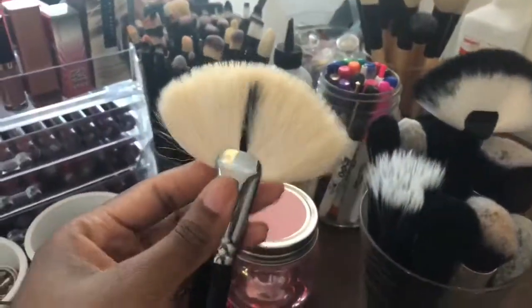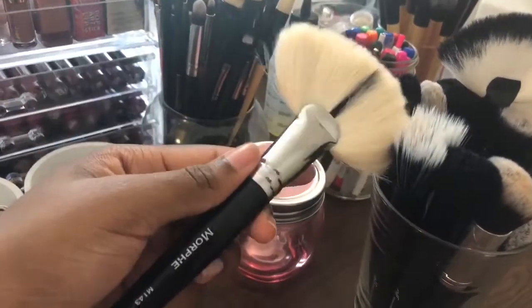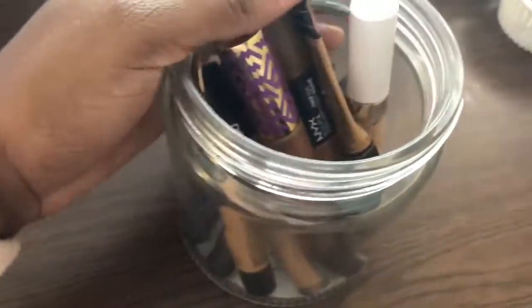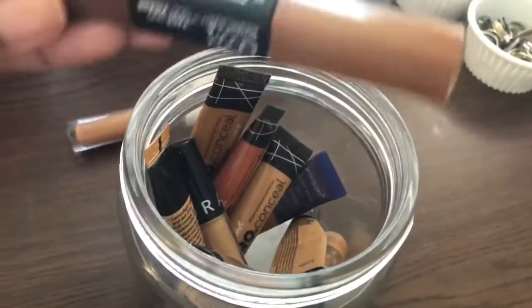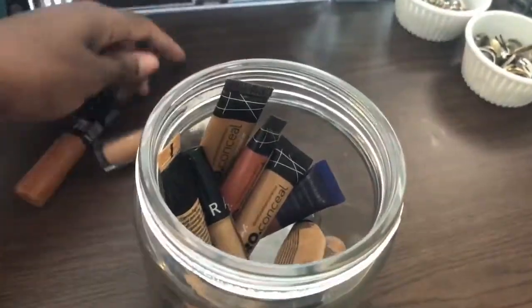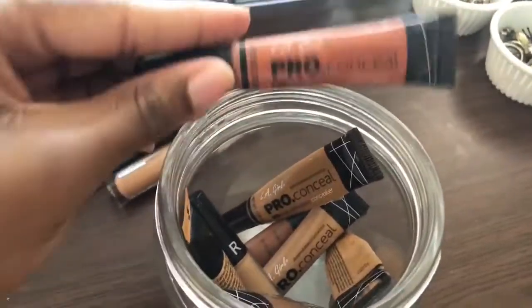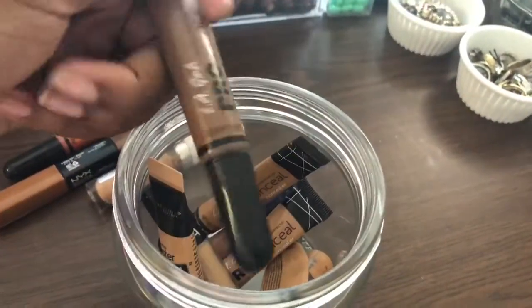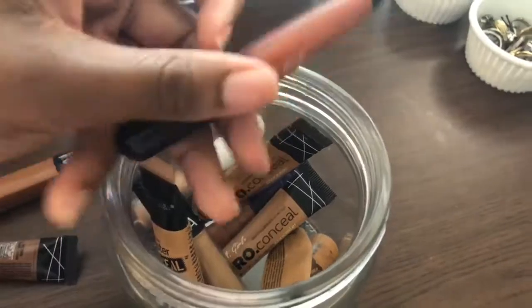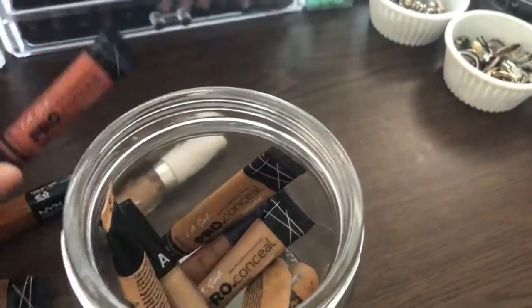And then this is the fan brush that I got from Morphe like 2 years ago. This was my first ever Morphe brush, and now I have 2. These are my concealers. This is canceled. We're not gonna talk about her. ColourPop, NYX Duo. I love this one. ColourPop color correcting one. I used to be so big on color correcting, and I just don't anymore. LA Girl. I definitely just call this ColourPop, and it's really LA Girl Pro Concealer. I didn't mean to disrespect you like that, sis.